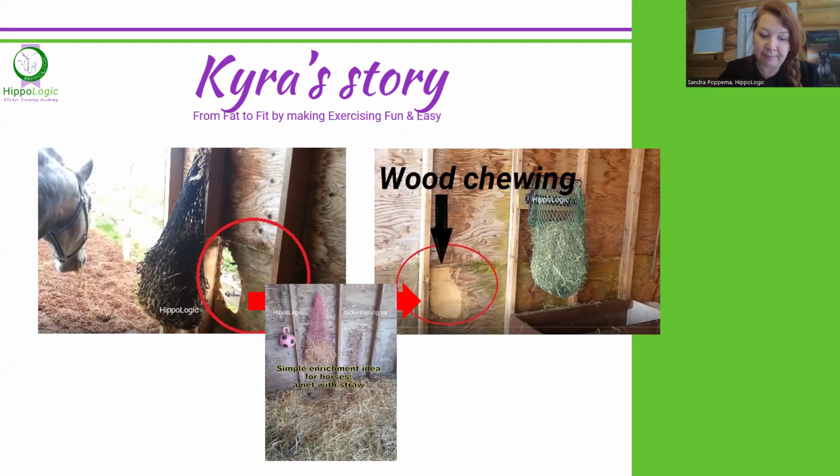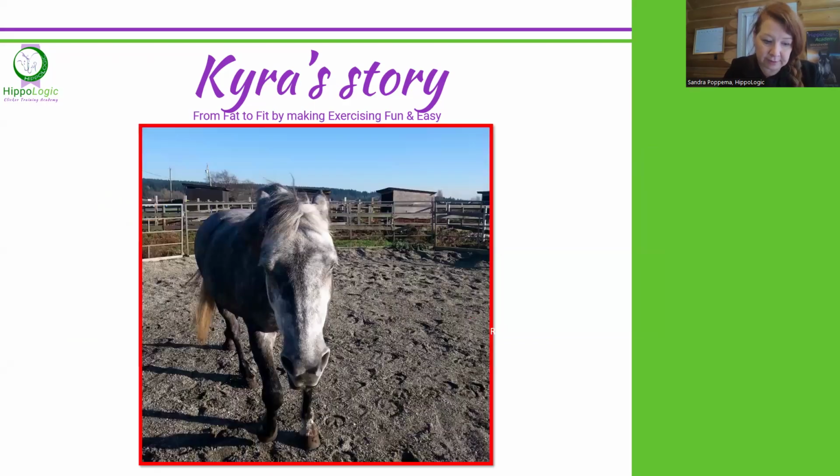And all this happened because I had failed to keep her weight in check. But I didn't know what I do know now. And besides nutrition and management, exercising is key to recovery and preventing laminitis and keeping her EMS in check. And here's what I learned and what I want to share with you, because this is so important.